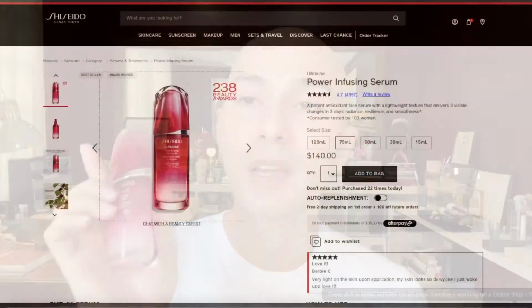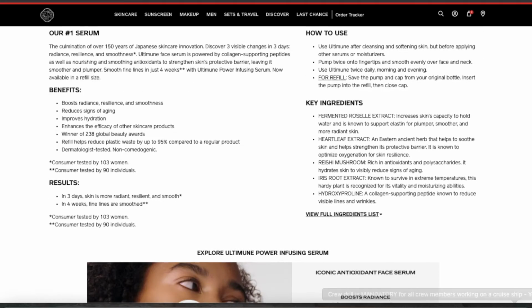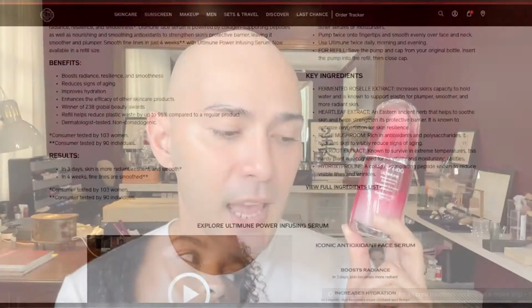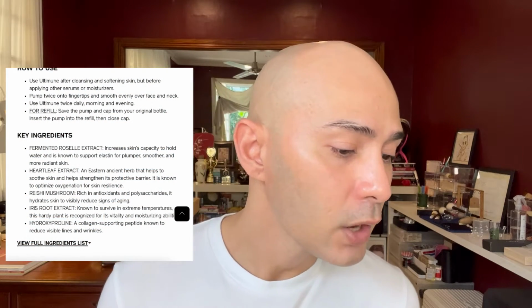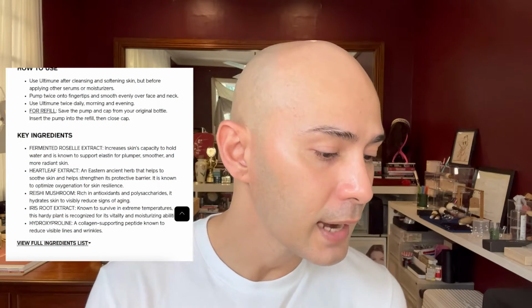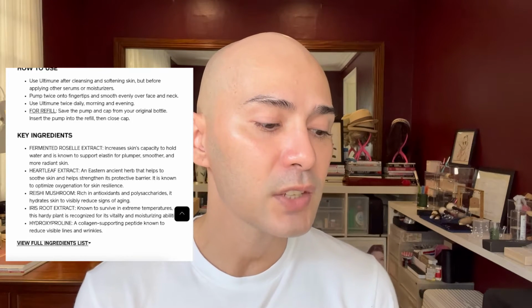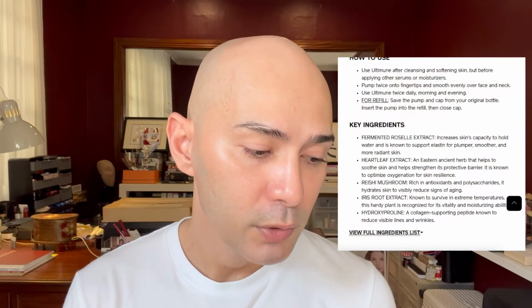So now, according to the Shiseido website, the key ingredients of this is fermented roselle extract, which increases the skin's capacity to hold water and is known to support elastin for plumper, smoother, and more radiant skin. This also has heart leaf extract, an Eastern ancient herb that helps to soothe skin and helps strengthen its protective barrier. It is known to optimize oxygenation for skin resilience. Interesting. This has reishi mushroom. It is rich in antioxidants and polysaccharides.